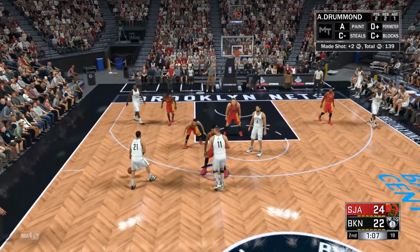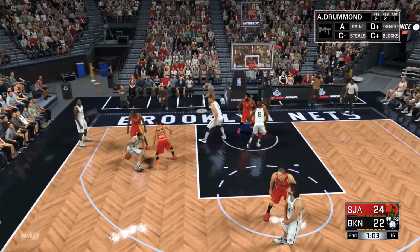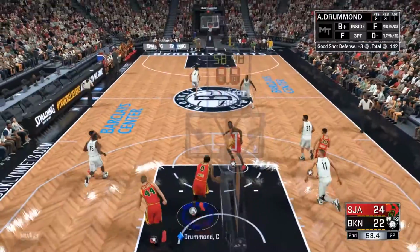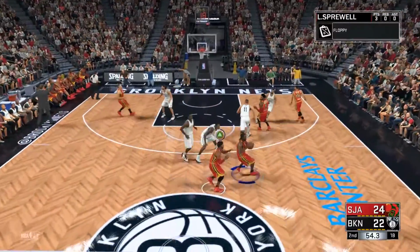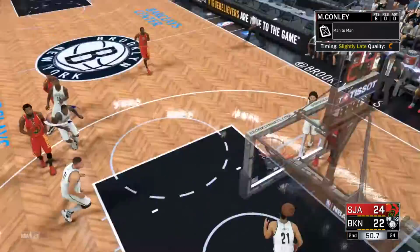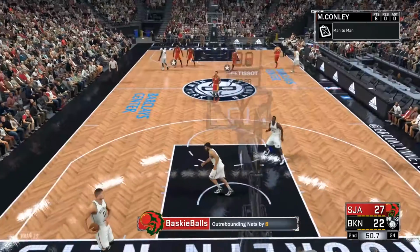I mean, it's what we expect. All his second chance points do not come by accident. Now here's Vasquez. Lopez. Andre Drummond grabs the miss. There's 57 seconds left in the second quarter. Sprewell, the pass to Conley. Deep three-point range. Good on the triple. Now it's a five-point Honolulu lead.